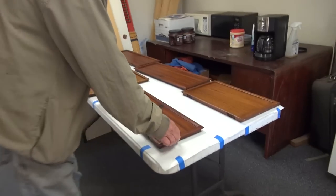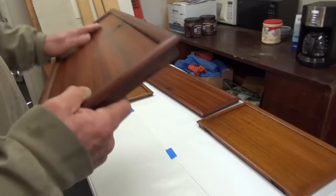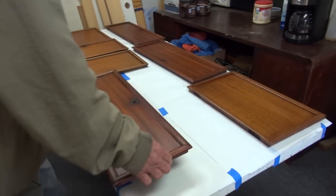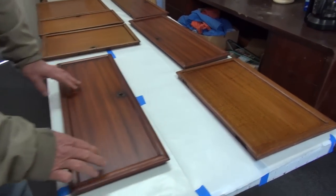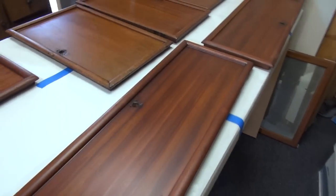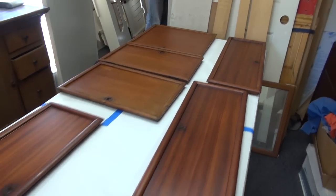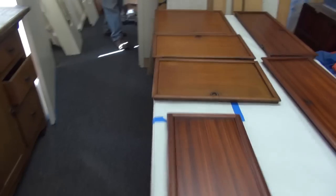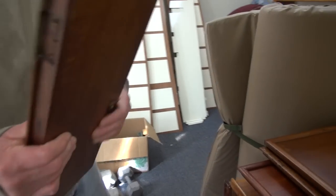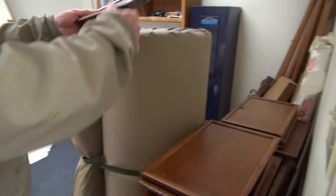Yeah, these were just bubbling. So we stripped these down and they came out pretty good. You know, it's an old boat, so there's a few dings here and there. Sure. This is some of them. There's more in here, piled in here. And in terms of their strength, they're all pretty much solid? Well, we had to re-glue a few of them.